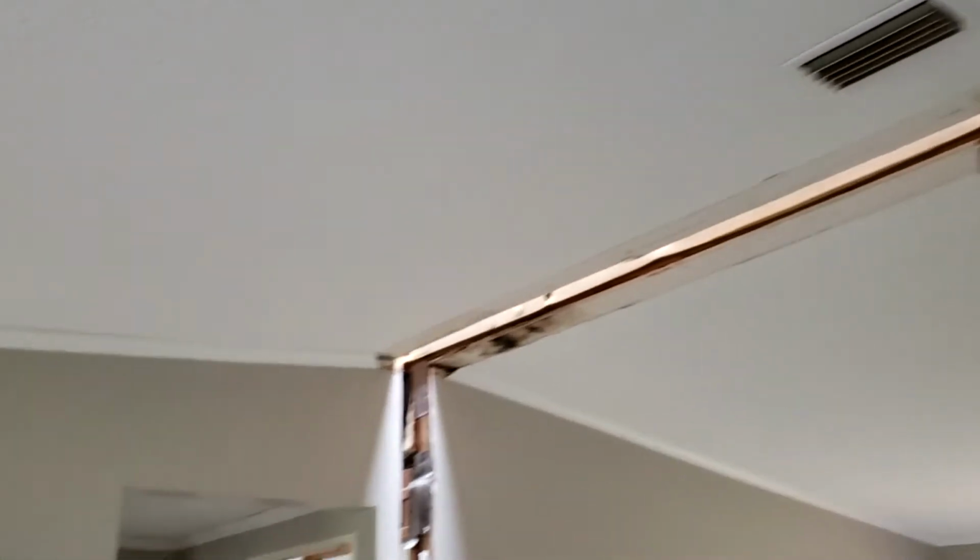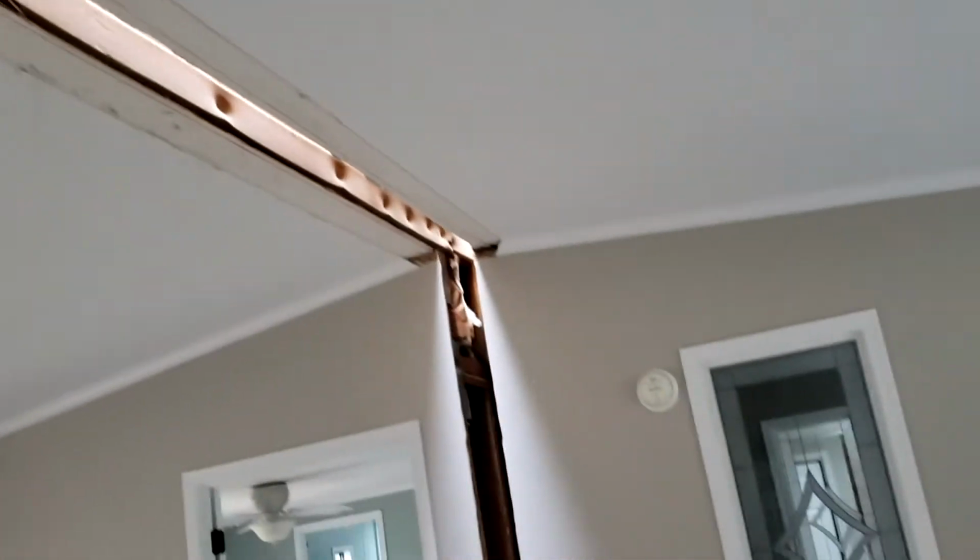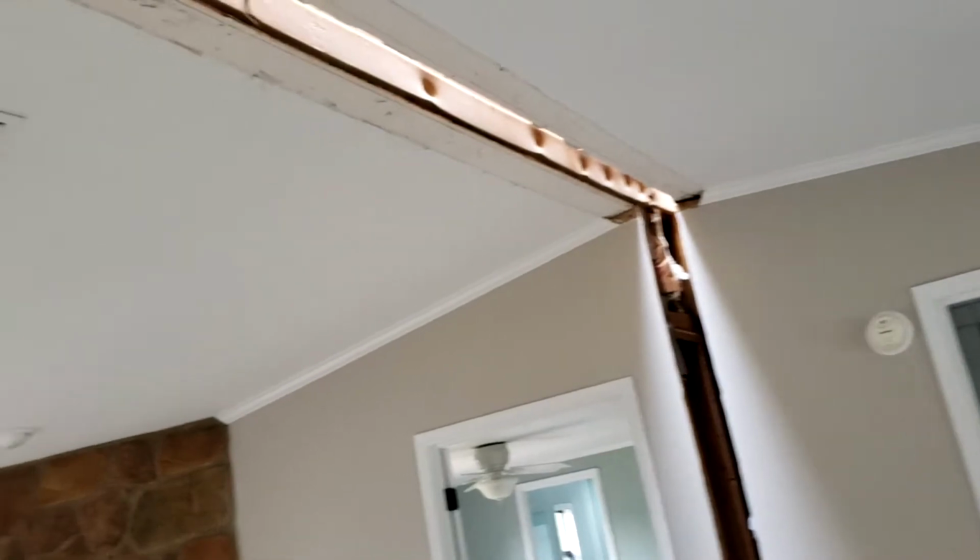So yeah, this is what a 33-year-old top of the line manufactured home looks like after taking a journey after sitting all of its life. I'd say it did really well.